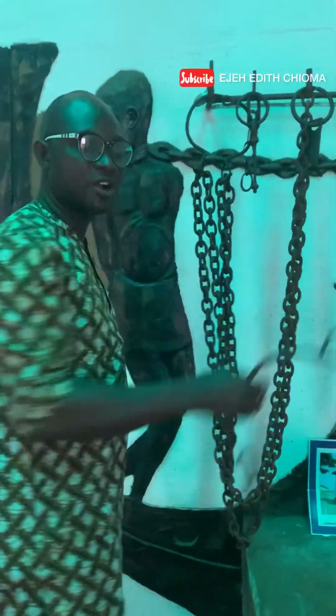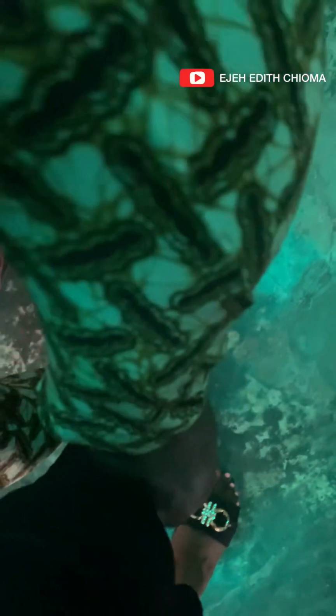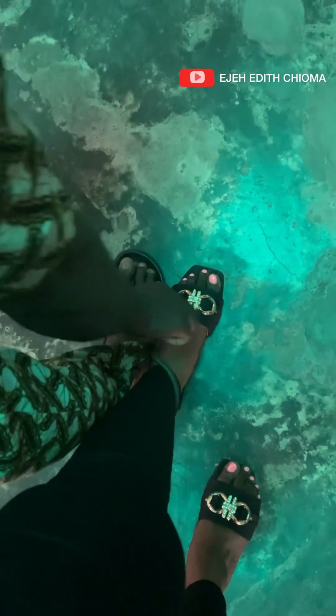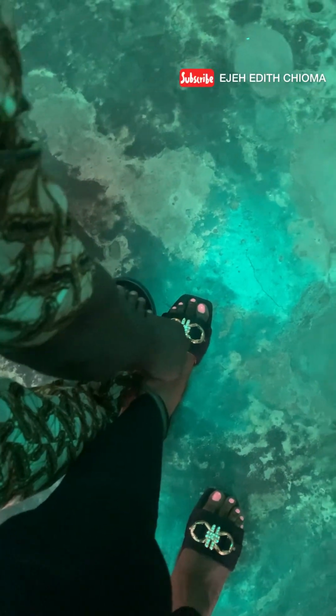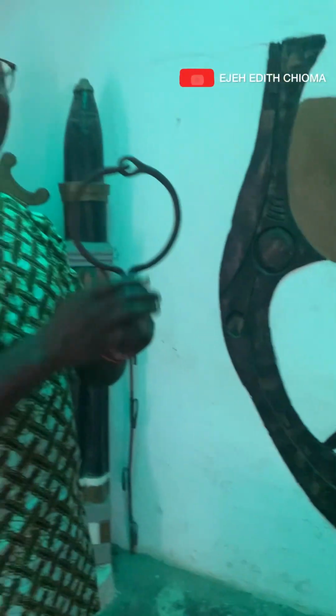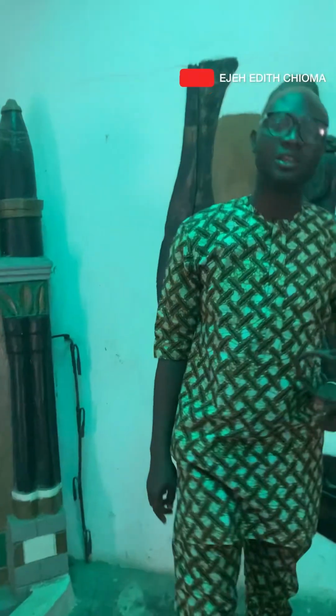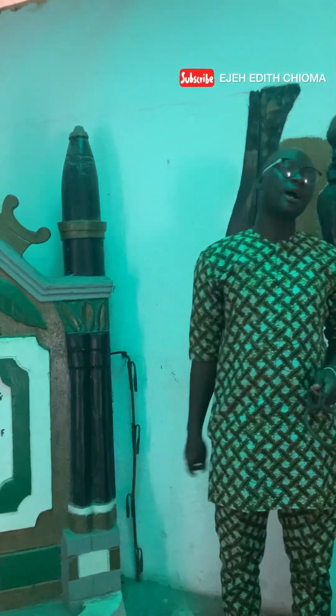And this is called the ankle shackle. Now they use these on the ankles of two slaves, like this, and they lock it together with a padlock, so the slaves do not run away while they are busy working on the plantation. Something like this around someone's ankle for a good 18 hours. Definitely there will be a lot of wounds around the ankle.